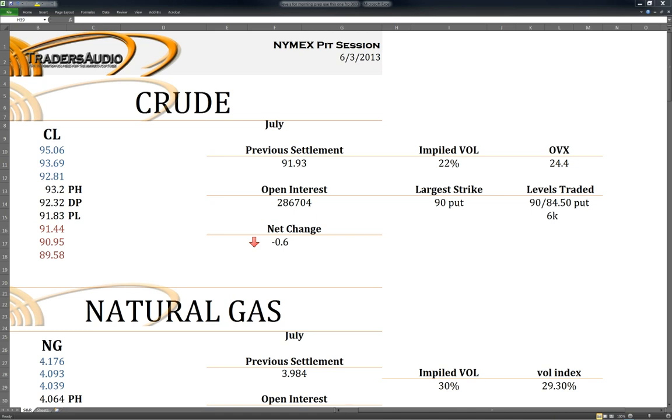Support down below is going to be 94.44 as soon as we break below the 91.80 level. And out of yesterday's trading range, that first level, 91.44, which JJ had up on his chart, 90.95, which JJ also had, and 89.58. These are the levels that the pit traders will be watching, the pit session levels for today, June 3rd.